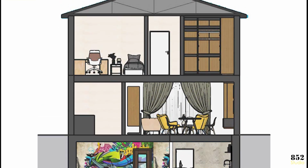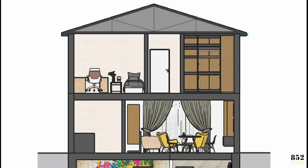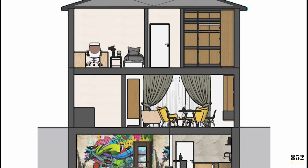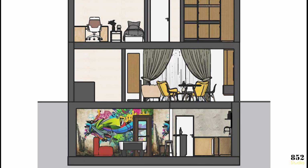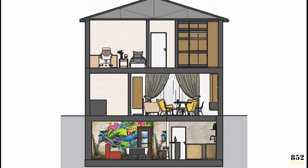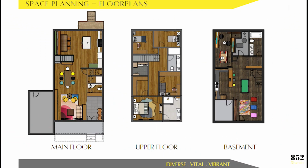You can see the section cut through the first floor: the bedroom, corridor, and walk-in closet. The ground floor we cut through the storage and dining area, and in the basement we cut through the red room and bar area at the right-hand side. And here are the floor plans. You can see the main floor at the left, the upper floor, and the basement.